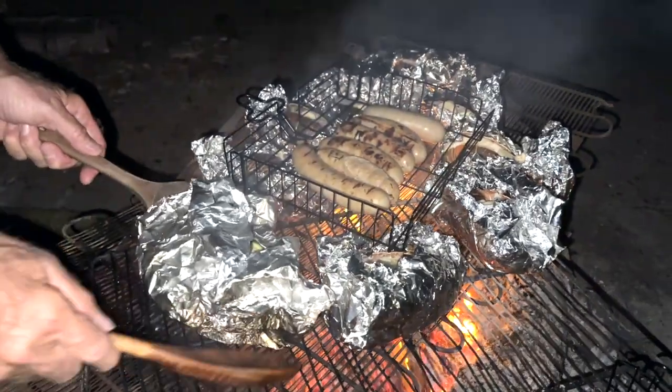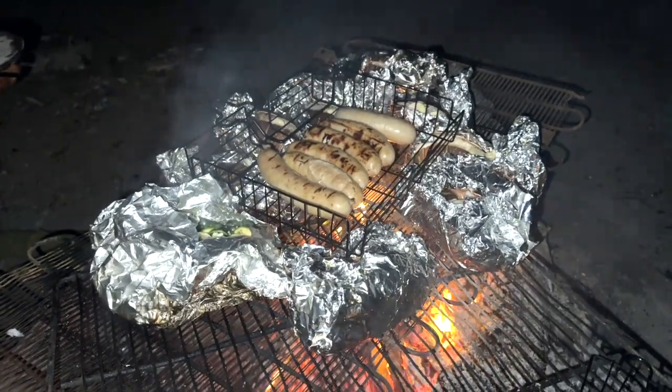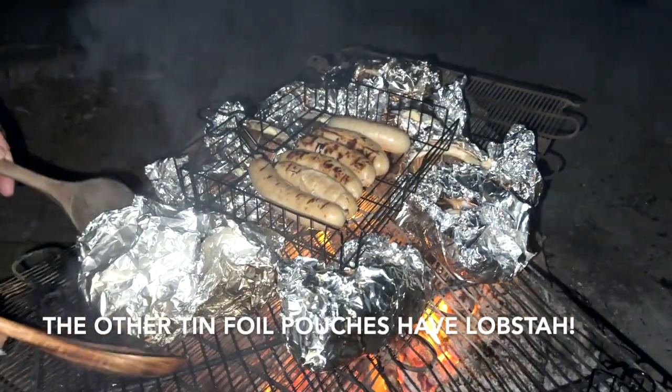What you cooking there, Chris? I think it's vegetables. Yeah, we got some zucchini in there, onions, garlic. Zucchini's done. All right.